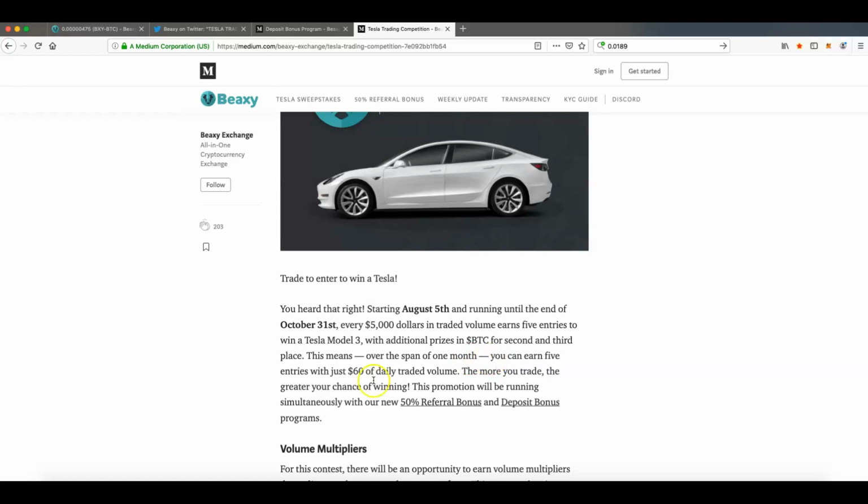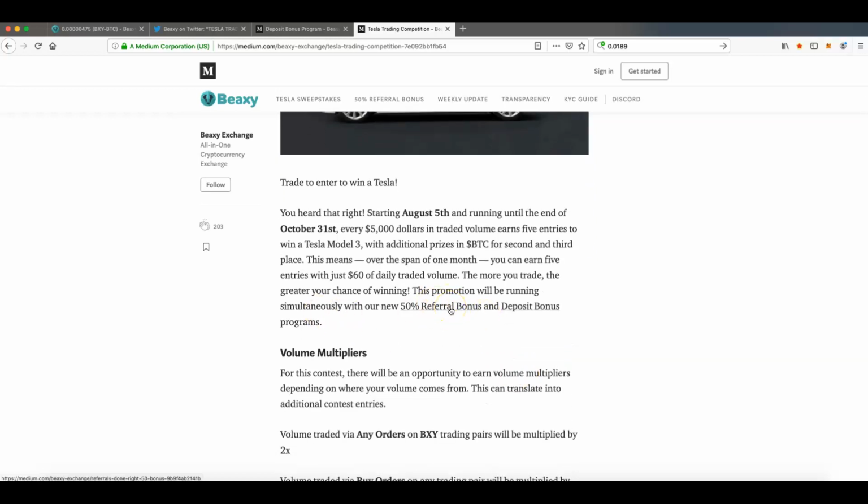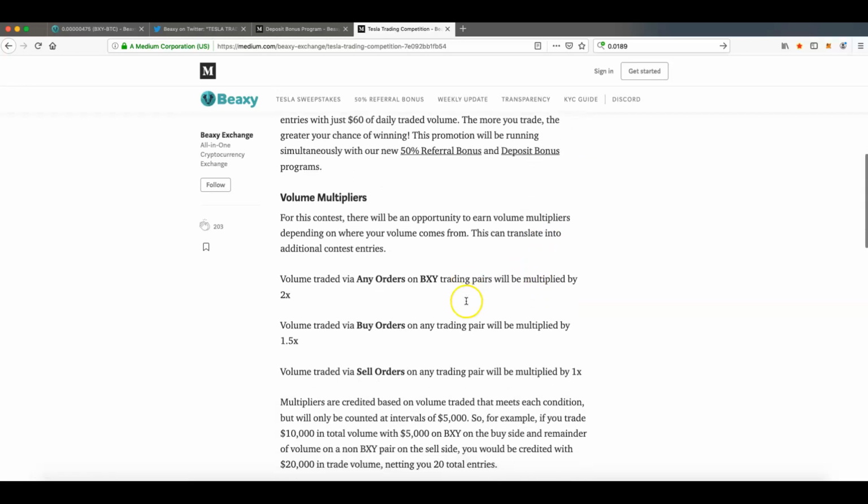So you're saying you can earn 5 entries with just $60 of daily traded volume, which isn't hard to do, depending if you've got the balance and can get the trades, with the volatility in the Beaxy coin, and it's only going to increase as more and more people flood to the platform now. The more you trade, the greater your chance of winning. This promotion will be running simultaneously with the referral bonus and the deposit bonus as well.